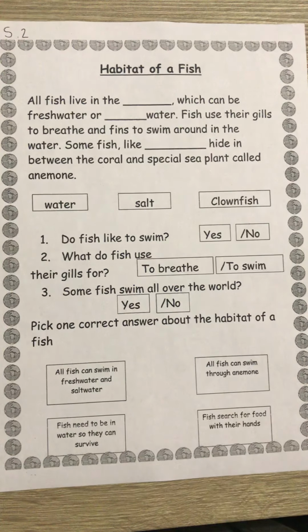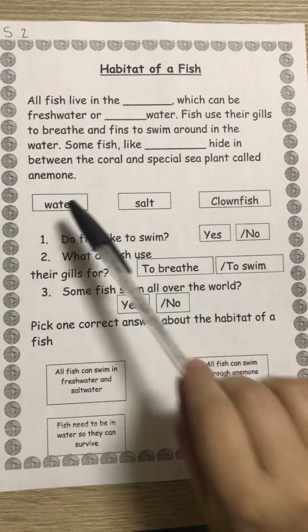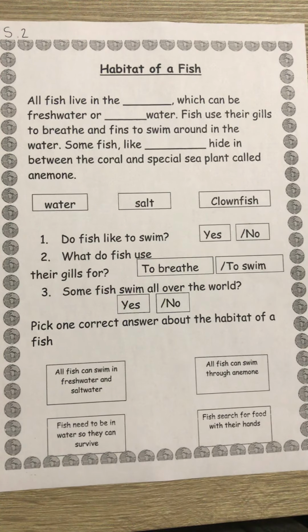Do you guys remember in Finding Nemo? They live in an anemone, but then who couldn't say the word? I think it was Nemo. He kept saying anemone or something like that. So cute. So they live in a special sea plant called anemone. Good. Now let's have a look. Oh, that's so cute. Okay.